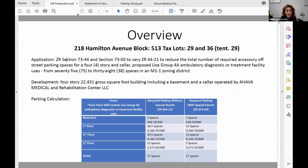AHAVA specializes in severely handicapped and disabled populations. We provide evaluations, diagnosis, treatments, and state-of-the-art therapies, including aqua therapy. AHAVA also provides general medical care for the local population. The 218 Hamilton Avenue location will operate similarly to the other locations, with the addition of outpatient surgeries. Generally, the patients of AHAVA are scheduled in advance rather than as a walk-in type of facility, not an urgent care type of facility.